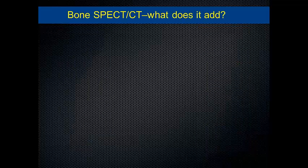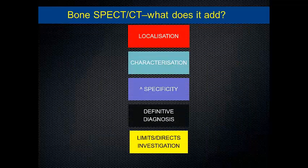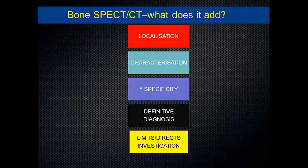So overall, what does SPECT CT add to our general practice? It helps in localization. It helps in accurate characterization. It increases your specificity. It gives a definitive diagnosis. And often you will ask for further investigations. At least I'll have an idea which area the other imaging modalities have to concentrate on. So in the end, I think SPECT is useful. So how many at the end of my talk feel SPECT CT is useful? Maybe 80%. I'll bring it to 90% with my next talk.